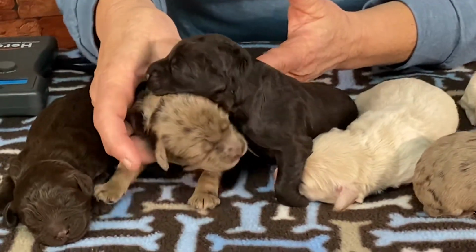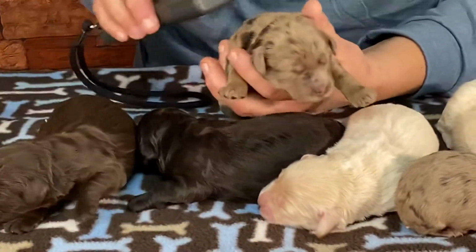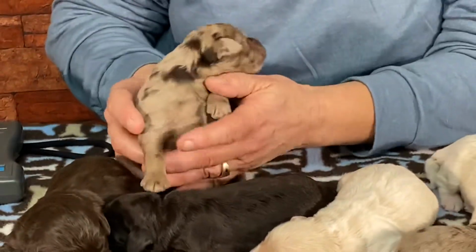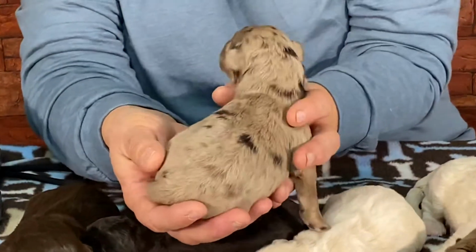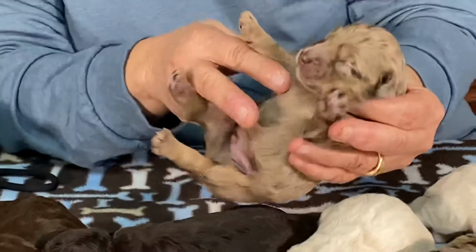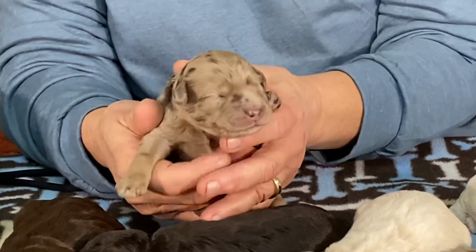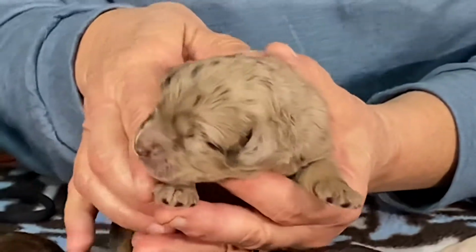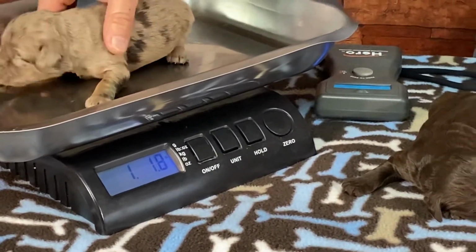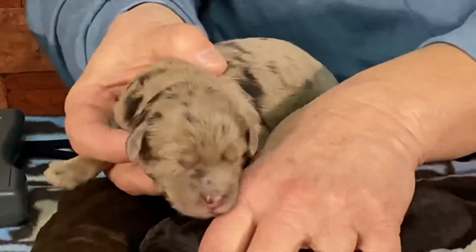Next is the chocolate merle. I know, I'm moving him. There went your sleeping buddy. Okay, you're going to turn around and you're going to cry. This was my crier when we got down here. All right, we're just going to plow through it. It's got really pretty color. I love the merling. It's got no white on his chest at all. Oh, I know you're mad. He says, what are you doing to me? All right, let's see what he weighs and we'll put him back down. 1 pound, 1.8 ounces. He's got the chocolate all the way up the leg too. I just saw that.